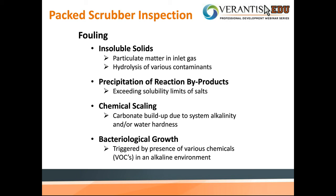The calcium carbonate buildup can be prevented or reduced by doing a regular acid cycle wash. And if VOCs are present, the growth of bacteria or fungus is a possibility. This could be treated with a biocide depending on how bad the growth is.